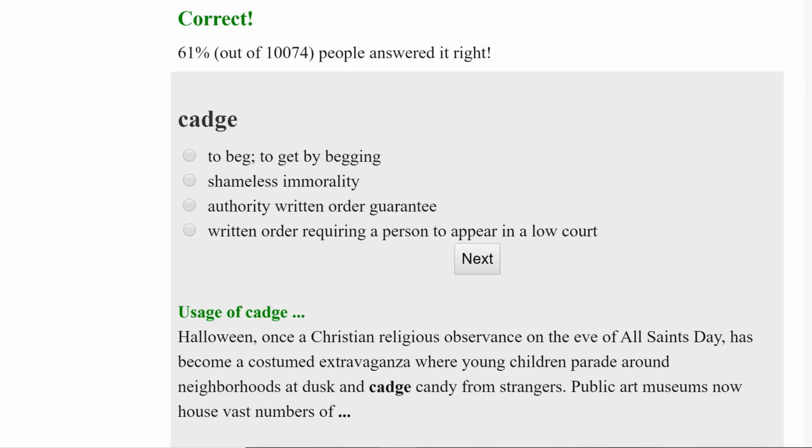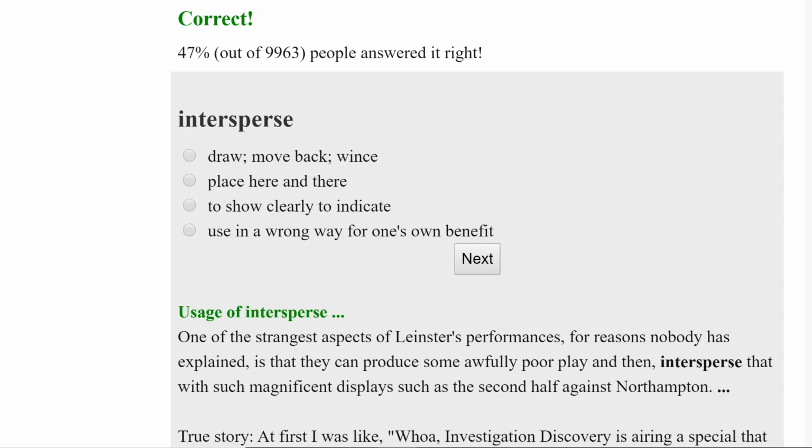To cadge, uh-oh, I think we've found the first word I don't know. Cadge. Oh my goodness. I don't think it's a written order or a guarantee. I don't think it's a written order requiring a person to appear in law court, so I've got a 50-50 chance. Is it shameless immorality? I'm not going to cheat and look down at the definition. It's either to beg or shameless immorality. It feels more like a verb, doesn't it? To cadge, to beg, rather than a noun, shameless immorality. So I'm going to go with A just on that basis through elimination. And it was right, and only 47% of people get that.